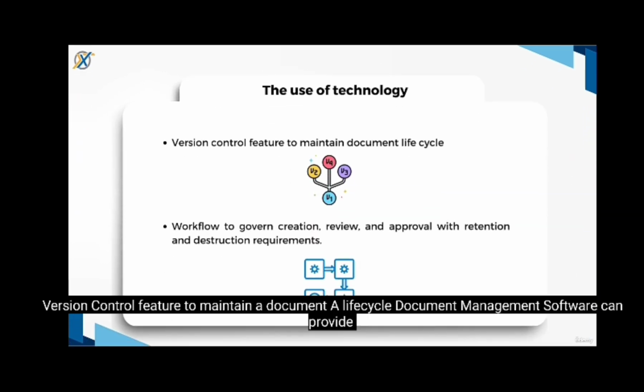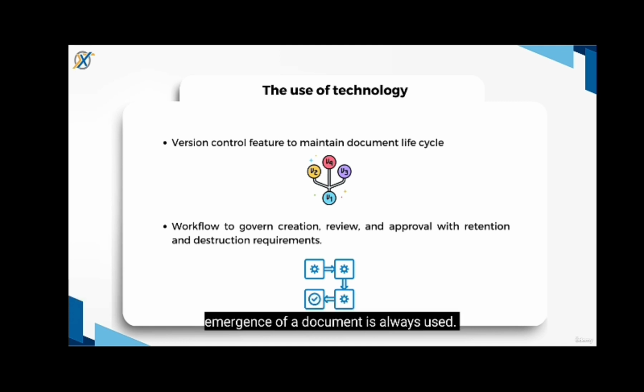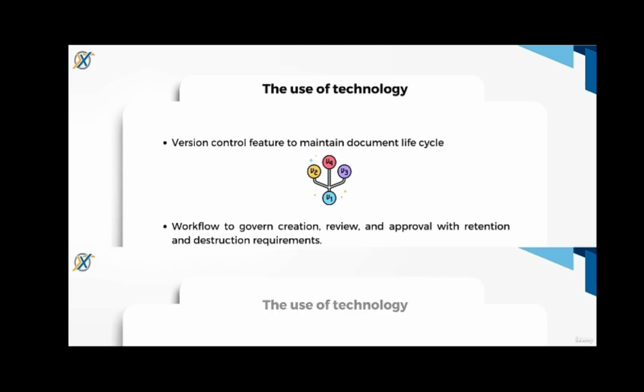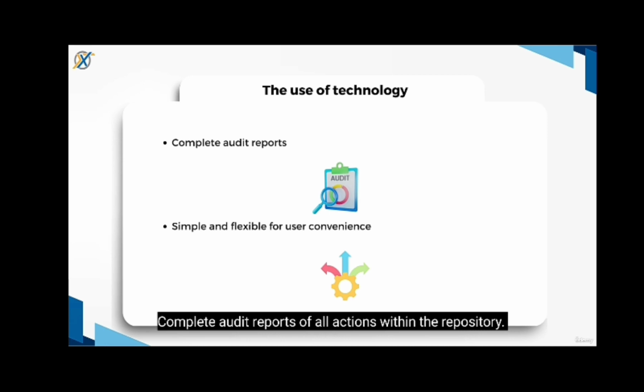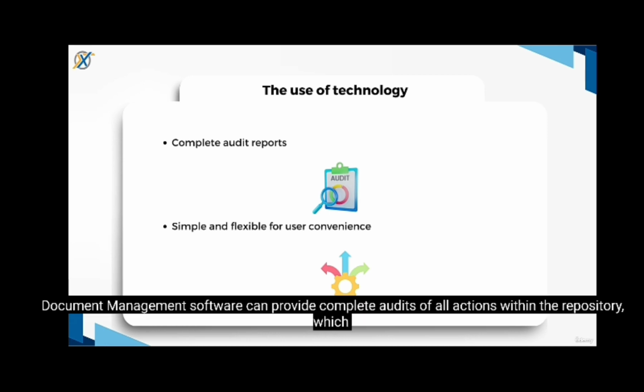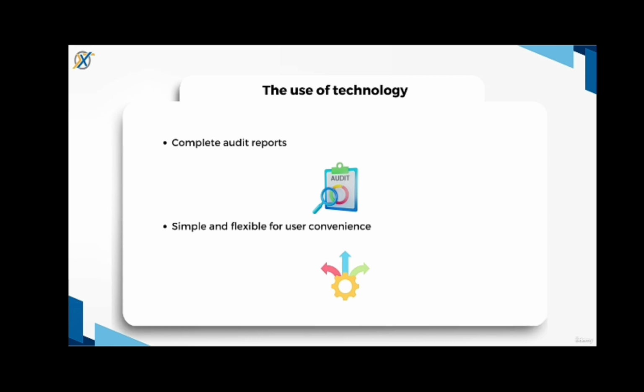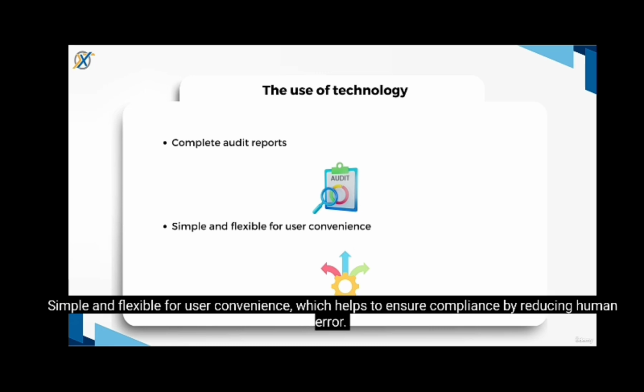Version control feature to maintain document life cycle. Document management software can provide a version control feature to maintain the document life cycle and ensure that the most recent and accurate version of a document is always used. Workflow to govern creation, review, and approval with retention and destruction requirements. Complete audit reports of all actions within the repository. Document management software can provide complete audits of all actions within the repository, which help organizations identify areas for improvement and ensure compliance. Simple and flexible for user convenience, which helps to ensure compliance by reducing human error.